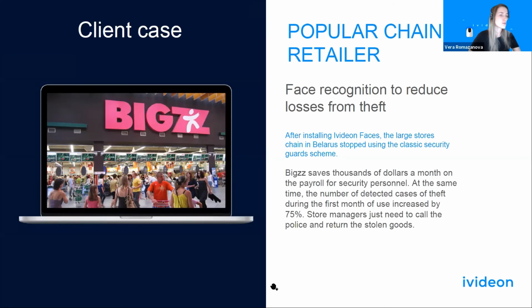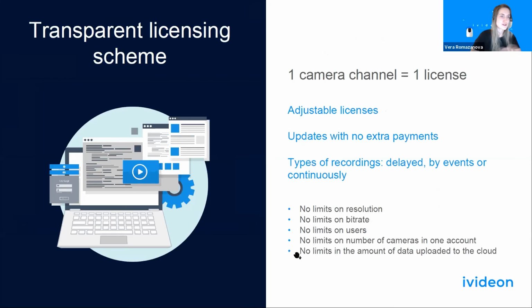Let's see how transparent the Ivideon licensing scheme is and how it works. For one camera, you need to choose only one service plan. You can terminate the subscription plan anytime and get the money back if not used. Pay for the subscription each 1 or 3 months, or once per year, with no hidden costs. You can choose the length of the cloud storage from a few days to 3 years. You choose the recording type, so pay only for what you need.